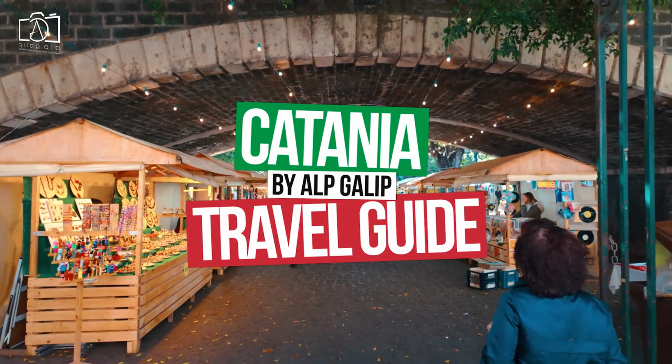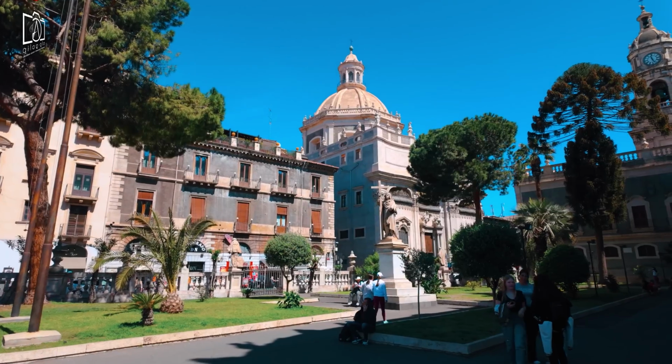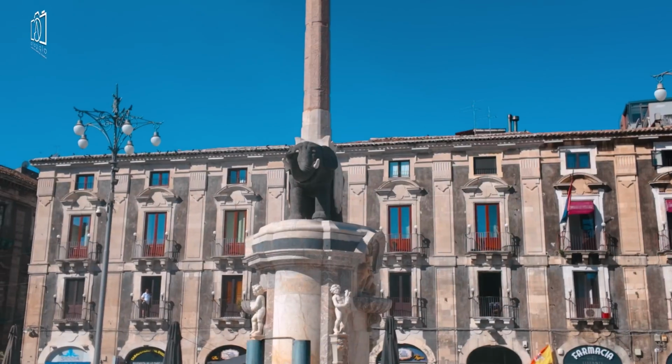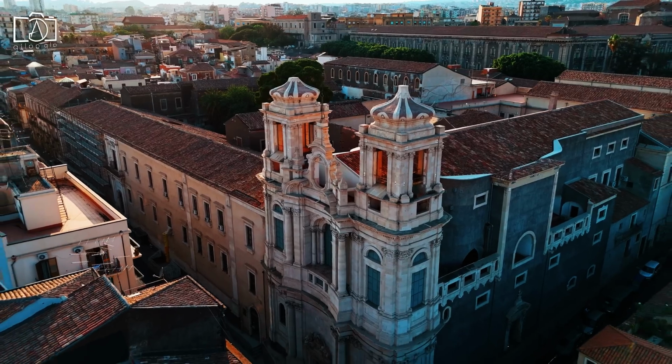Welcome to my Catania travel guide, your ultimate guide to exploring this vibrant city in Sicily, Italy, with everything you need to know before visiting, from what to eat and where to stay, to local culture and must-see attractions.